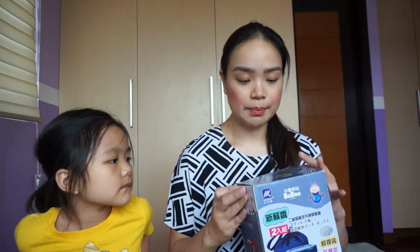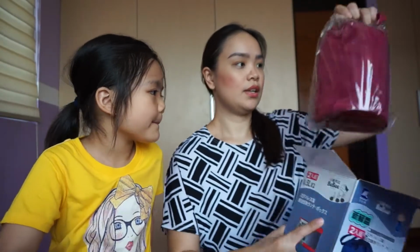Let's open it up and I'll show you what it looks like. This one we bought from a home goods store in Ximending. It comes with a bag. This is priced at 899 Taiwan dollars, so if you compute it, it's about 1,800 pesos or so. But it comes with a bag already.